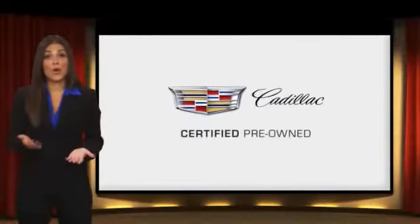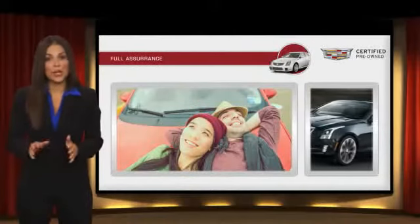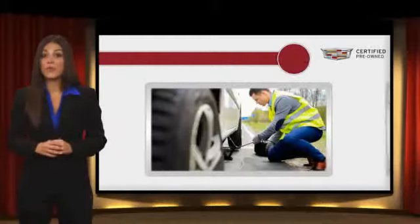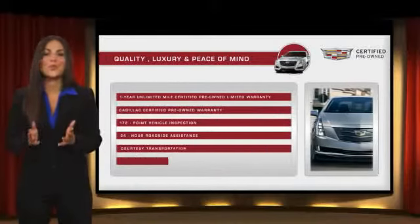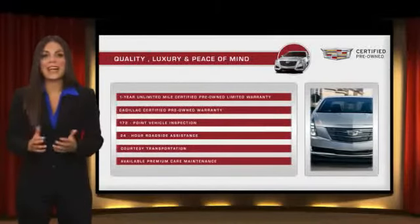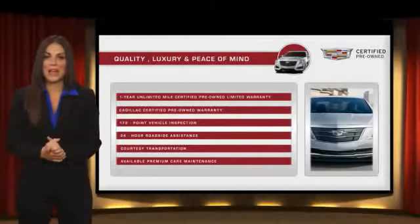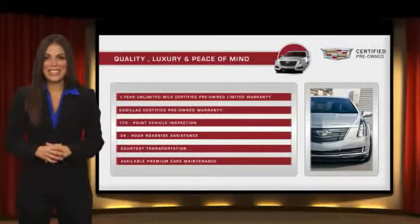Each certified pre-owned Cadillac comes with the full assurance that it meets Cadillac's rigorous standards. With additional warranty coverage, 24-hour roadside assistance, and courtesy transportation, your certified pre-owned vehicle will provide you peace of mind. With Cadillac Certified Pre-Owned Vehicles, the car's past becomes irrelevant. What matters is your future. Ask your dealer for more details.